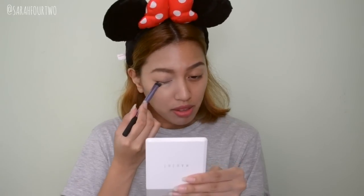This is the darkest shade available for this BB cream, which is medium, but honestly it feels like it's a little bit lighter than that, and because it has the SPF as well, it really doesn't seem like it matches my skin tone. But I think as it set, it does kind of oxidize a bit, so that's one thing you should keep in mind.